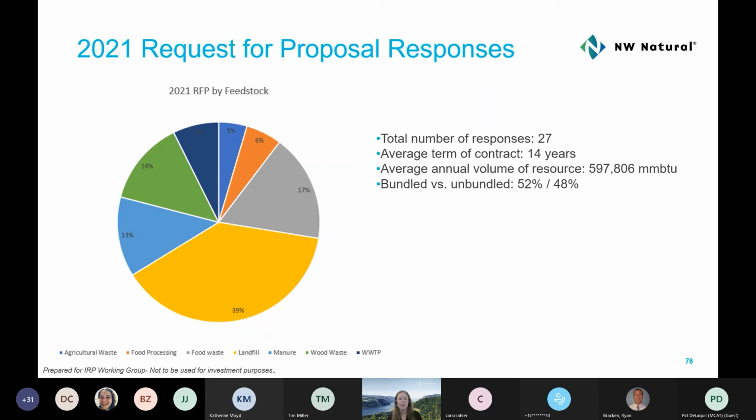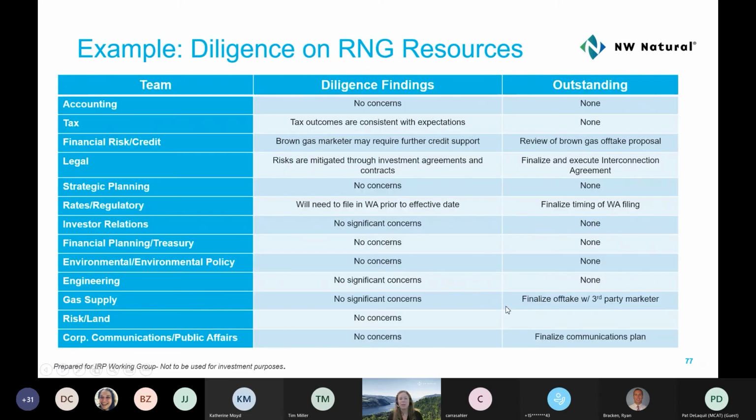And so in the next slide, I'm just going to talk a little bit about, to Kara's point, the things that we look at when we're thinking about a resource. This is an example of our summary diligence for an RNG resource. We have a whole internal group that focuses on really diligencing any of these options.